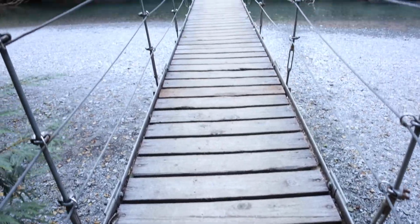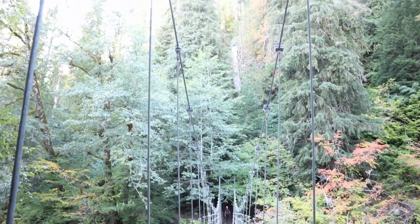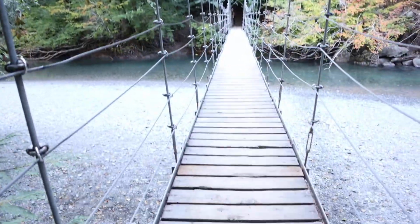Alright guys, so we're heading back towards the van. We're going back on my favorite part of the trail, the bridge.